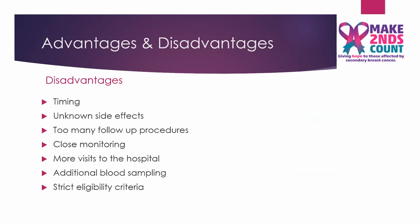Then I'm going to talk a little bit about advantages and disadvantages. So I'm going to mention the disadvantages first, so we finish on a positive and talk about the advantages. But it's worth noting that there can be disadvantages. Some people see too many follow-up procedures, close monitoring, more visits to hospital as a disadvantage, but not everybody does. Some of our patients like that closer follow-up and closer monitoring, but it's not for everybody, and we're respectful of that.